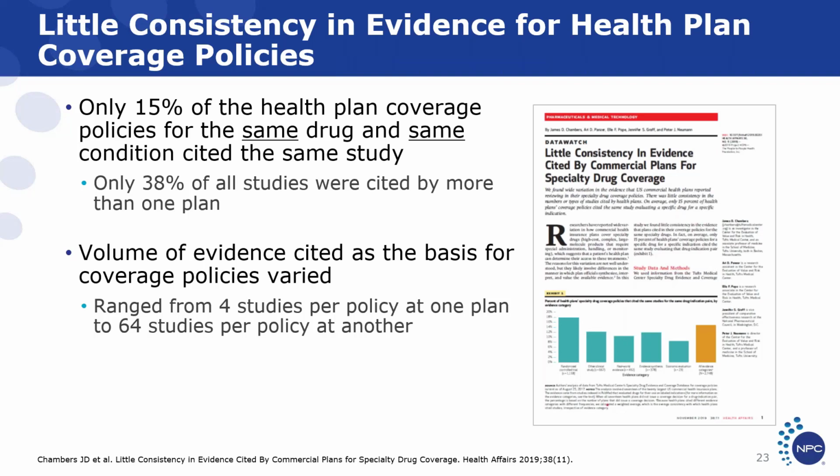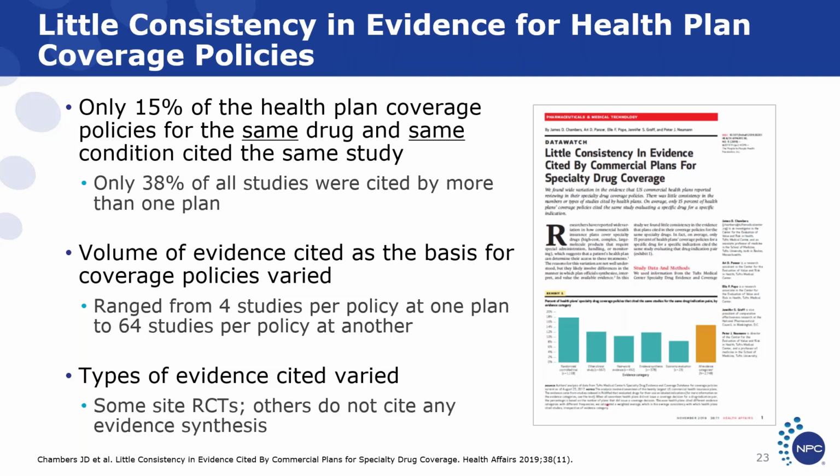We found variation in terms of the volume of evidence, meaning that we found that there was a range of between 4 and 64 studies in a particular coverage policy document. So health plans are definitely basing decisions on a different volume of evidence, if nothing else. And third, the types of evidence varied. So it's not just that health plans are looking at more evidence or less evidence, but the types of that evidence also differ, with some plans seemingly having a greater preference for clinical studies or real-world evidence than other plans do. And something I've not presented today is the variation across diseases, but when we look at that level of detail, you can see again differences in how this evidence is distributed.